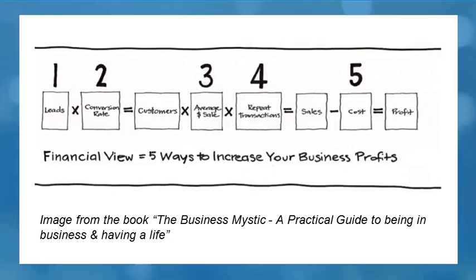So it's this. This is from my friend Lisa's book. It's basically the 5 ways to make money in a business: get more leads, improve the conversion rate, increase the average transaction size, get more transactions, or reduce the cost. Now, in a brand new business, you really need to move left to right on that. So you need to get some leads and start doing stuff.